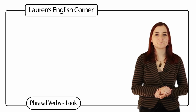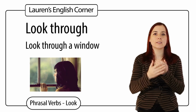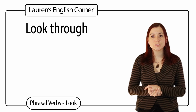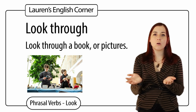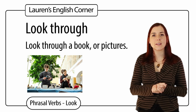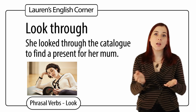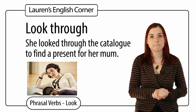The next one. Look through. We can look through a see-through object, like a window or a glass. But we can also look through some reading material, a book, or some pictures very quickly. It means that we're not looking at every detail or we're not reading everything. We're just looking at specific things. For example, she looked through the catalogue to find a present for her mum.